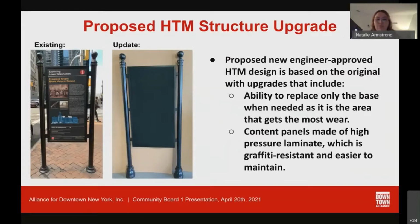So some improvements include that they are modular. They have the ability to replace the base so that as they become damaged or show signs of wear, we could replace the base and not the entire sign. The same goes for the top finials and the laminated panels. The laminated panels are getting an improvement as well. They will now be printed on a professional high pressure laminate material that is graffiti resistant, much easier to maintain, and will not peel off.